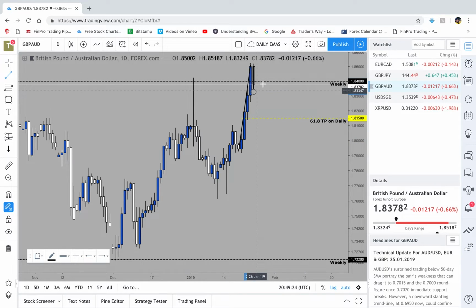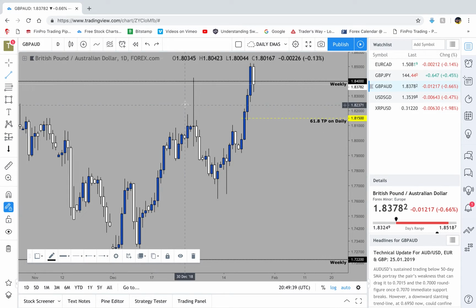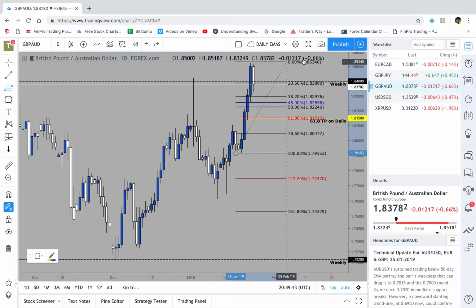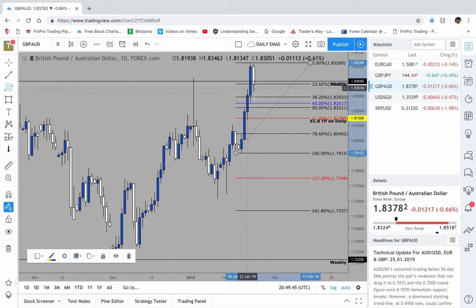So what I want to see is price pull back to this weekly resistance, retest that one more time before we get a potential short all the way down to this 1.8150 area. Like I said, right here you can see on this yellow line it's a 61.8 TP on a daily. So if we take our fib from this low to this high, we can see that the market will be coming right back to the 61.8.